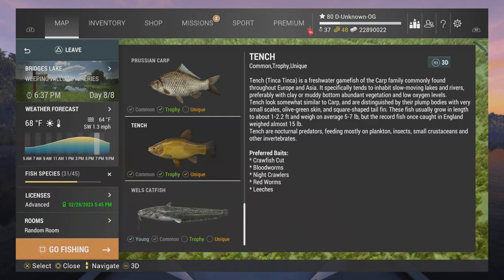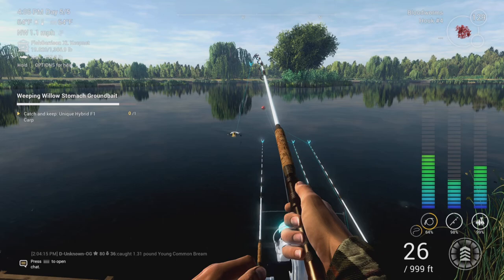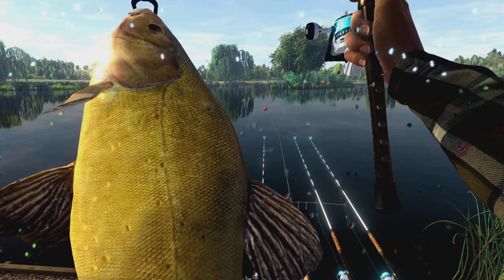And to be honest, reading the description gave me a lot of information, but the one that came across to me that was really important was tench are nocturnal, meaning they're active at night. But in this case, I would say from late evening peak hours going towards nighttime peak, which is when I realized I started getting my uniques, as you guys can see in the video.